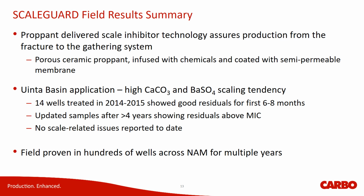I would like to point out that this operator, since this time, after the results here, put SCALEGUARD in over 60 of their wells. So it's field proven across multiple basins, and these are just some of the many results we get with SCALEGUARD.